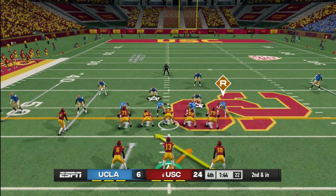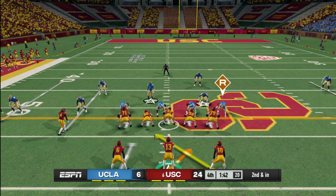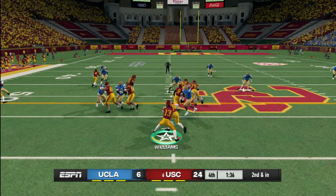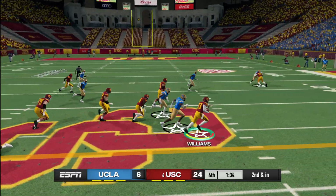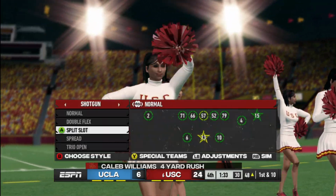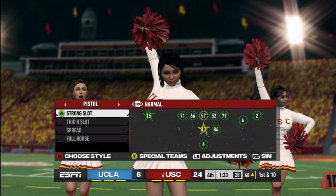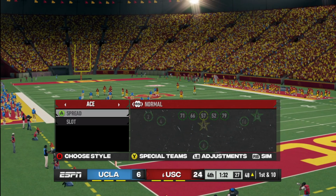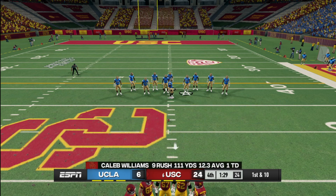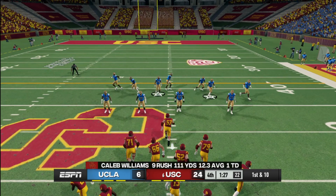Get that quarterback! Get off! Set! 10-20! Takes it up the middle for a nice run. First down, 10 yards to go. Ball on the 48.